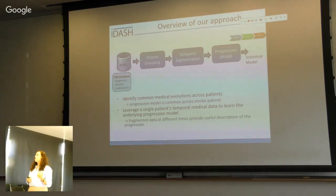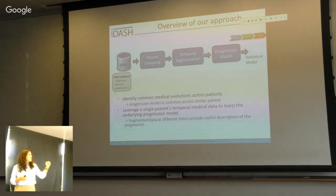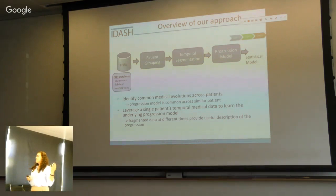And our assumption here is that patients who have a similar disease or the same disease should progress through a similar set of sequences. And even for patients who we see have missing data, we still expect that they should have this stage somewhere along the way.